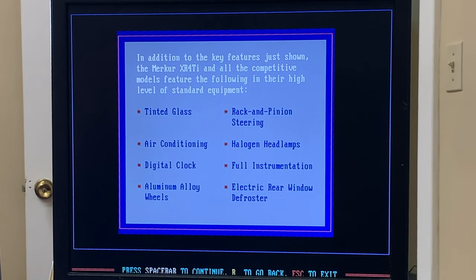Pretty good feature set, especially for a sports car. Most of those features would have been reserved for luxury models, even in 1986, I would think.